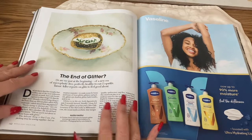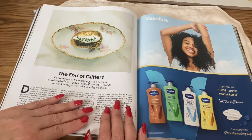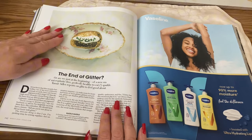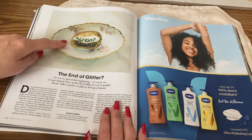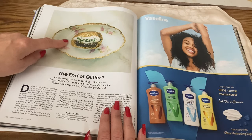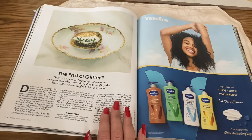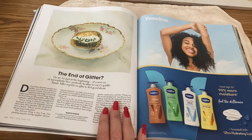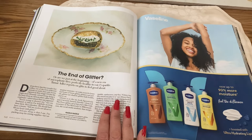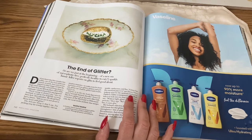The end of glitter. Or are we just at the beginning of a new era of microplastic-free, perfectly healthy-to-eat sparkle? A beautiful china dish with a sparkly baked potato and some sour cream in the middle. What is this all about? Well, it's a good thing, really, because... Oh, there's my stomach.